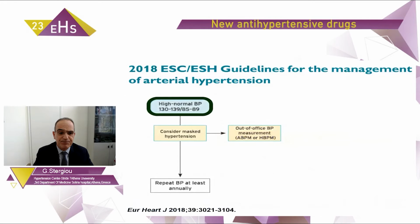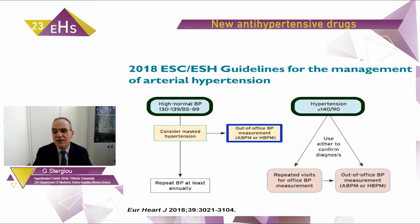And the European guidelines had the same philosophy in using blood pressure measurements. And they said, if blood pressure is lower than the hypertension threshold, it is within the high normal threshold, you are not done, you are not finished. You need to do out-of-office measurements, ambulatory or home, to consider potential masked hypertension. But even if your office blood pressure is higher than the threshold, then again, you need out-of-office measurements because of the potential of white coat phenomenon.